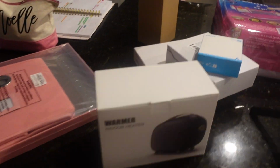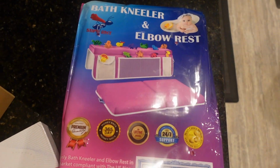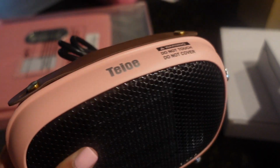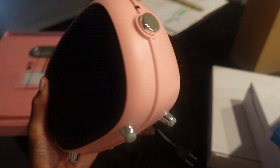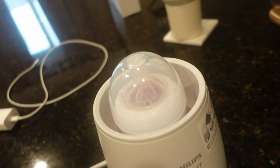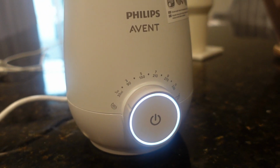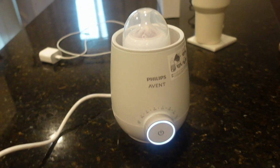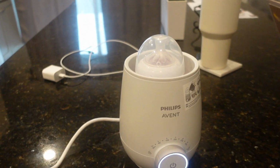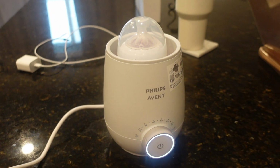This is my Amazon order. Got my baby this little heater for bath time. This bottle warmer is pretty easy to use. You just put the bottle in there, put some water in there, put it on the amount of ounces and press power. And it lights up all the way when it's ready. I got this from Target. It was like $50. And it's ready.